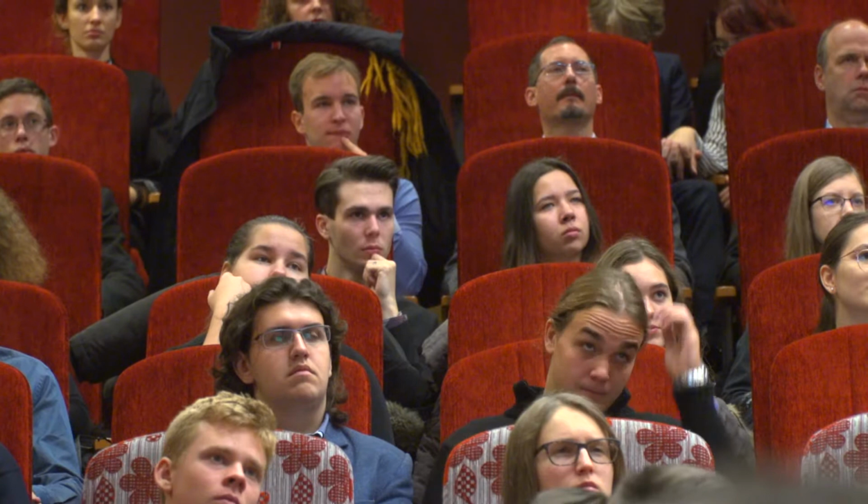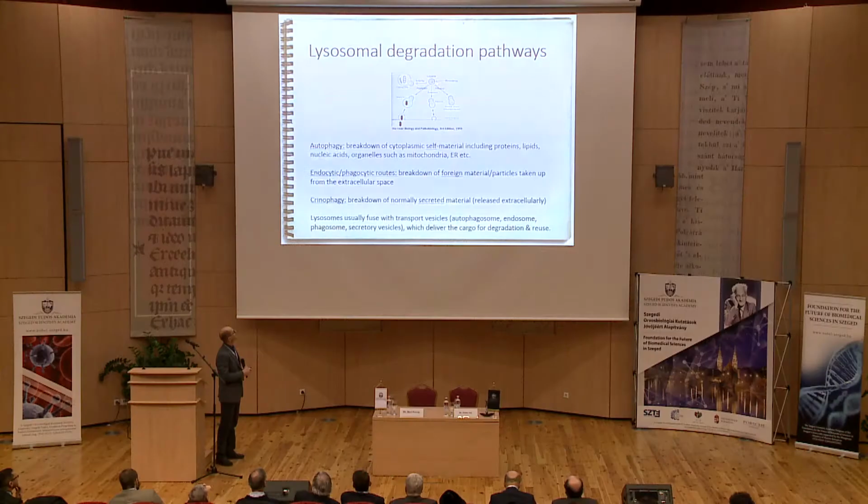Well, the next two pathways are endocytosis and phagocytosis, which means the breakdown of foreign material, particles taken up from the extracellular space and being degraded in lysosomes. This is the last pathway I'd like to mention. This is called crinophagy. This is the breakdown of normally secreted material. Secretion means released from the cell into the extracellular space. And all these pathways that bring cargo to lysosomes rely on vesicle fusions. So lysosomes fuse with autophagosomes, phagosomes, endosomes, and secretory vesicles.